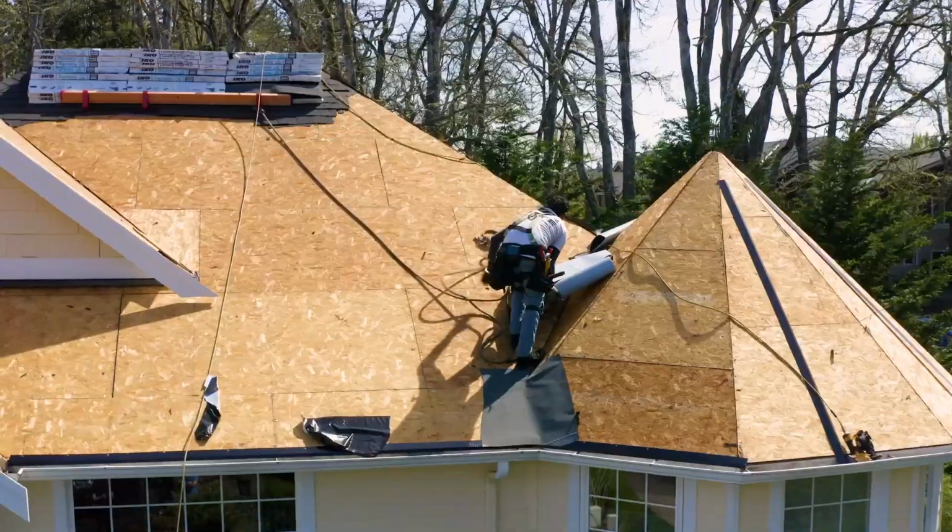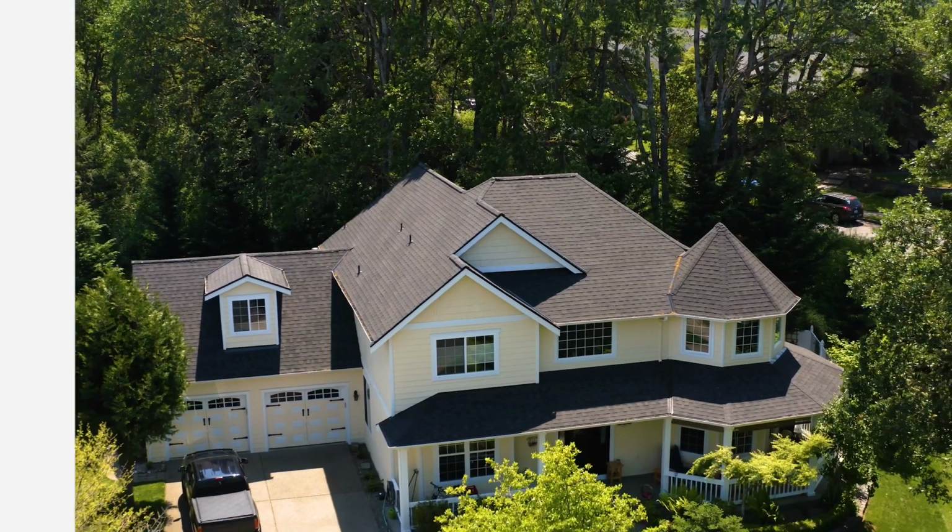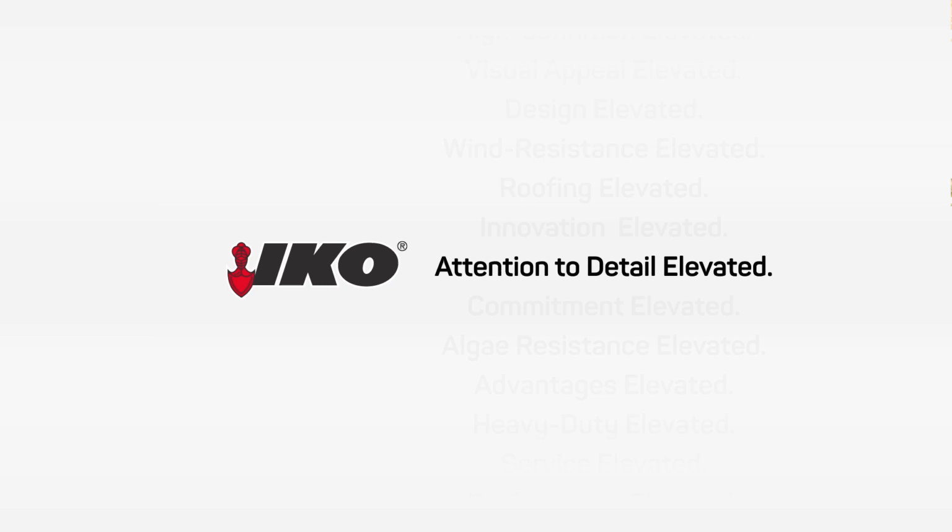We always recommend Dynasty because it is an all-around perfect shingle. It's just as important for me to feel comfortable sleeping at night and believing in the product that we would decide to put on the roof as it is for the homeowner.